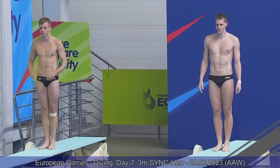Ukraine now, 48 points for them on the first dive. Now they are showing us a back dive pike. Not bad, a very good time. That especially is very clean, both divers in the entry.